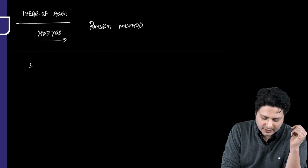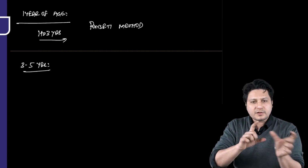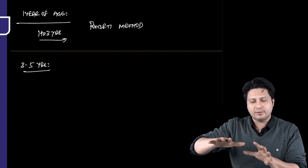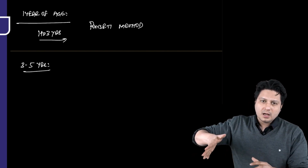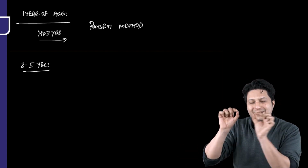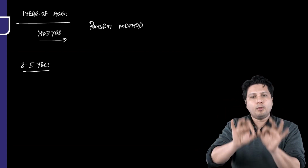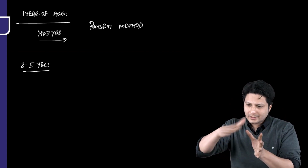So what if the child is coming at 3 to 5 years of age? Imagine the child is coming to you in this age group of 3 to 5 years, then the correction can hardly be achieved by the Ponseti method. It is difficult to achieve the correction by the Ponseti method because the incidence of failure, the chances of failure or the chances of recurrence, are too high. In order to prevent it, you have to go for surgical correction. In that surgical correction, bone disturbance is not required. Bone osteotomy is not required. Just by releasing some of the soft tissues, you can correct the deformity.